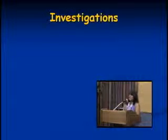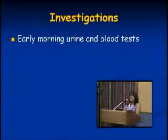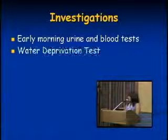So if you had a child who's got LCH, or even without, who's drinking a lot and peeing a lot, check first thing in the morning, if they've managed to go through the night without too much to drink: check a morning blood and a urine, pair them together at the same time and match them. If the blood's very concentrated and the urine's very dilute, then the body's obviously not doing its thing. Basically, if you've had enough fluid, then you pee enough. If you haven't had enough fluid, you don't pee. And if the body hasn't got that right, then you need to go further to the next test. And that's the water deprivation test.